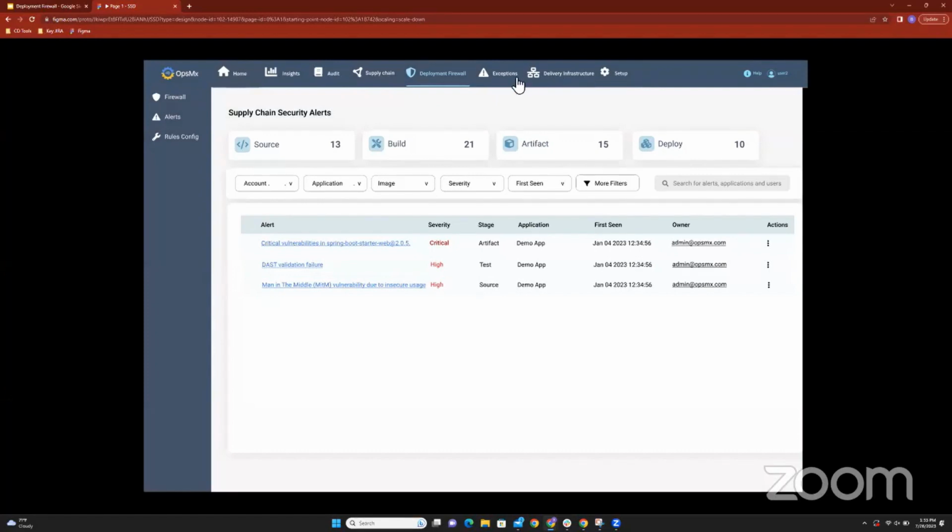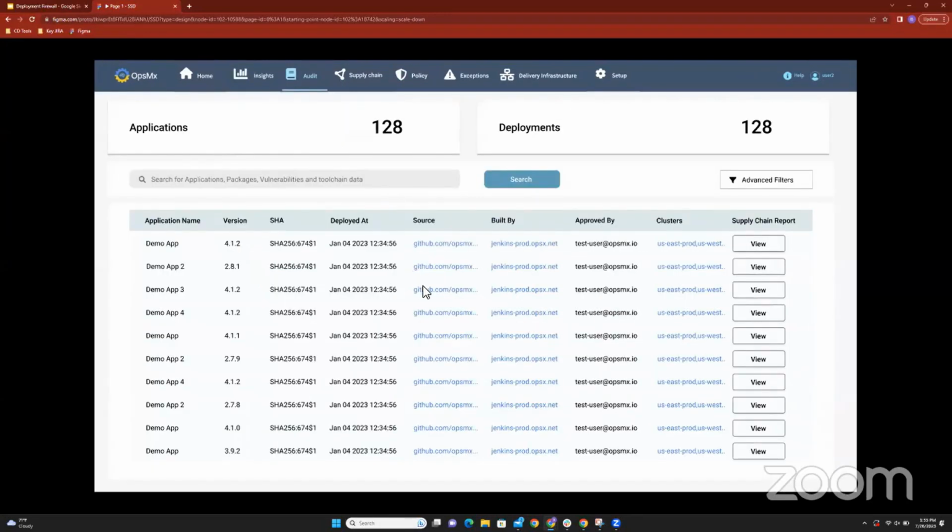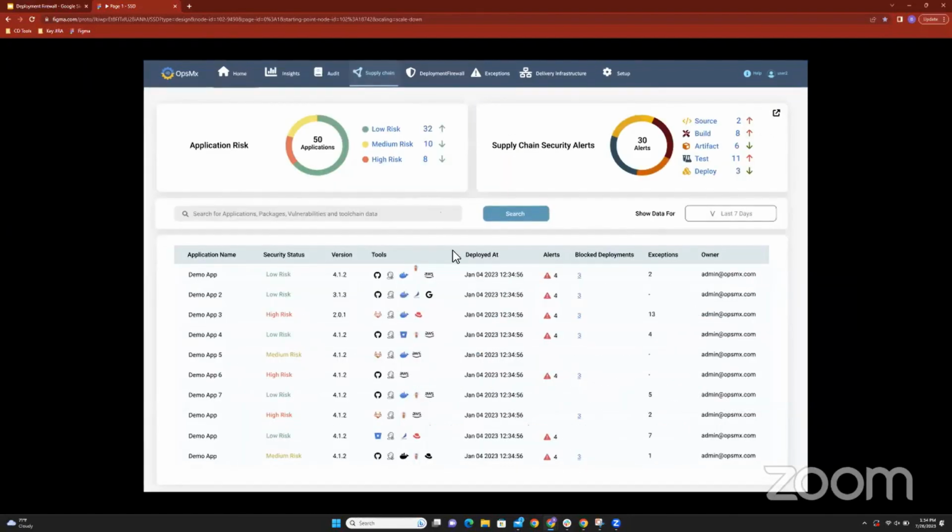The last part here that I want to go through is a couple of the other ancillary pieces. As we look at things like audit, we're going to be able to provide that as part of the overall experience, and the deployment firewall is the implement of enforcement in the way we outline rules. But the other thing that's important here is the ability to say, I want to know when something was deployed. I want to know where it was built. I want to know who approved it. I want to know what cluster it was deployed to. Because we are tapping into the data in your ecosystem, we're going to be able to bring all that into one place.